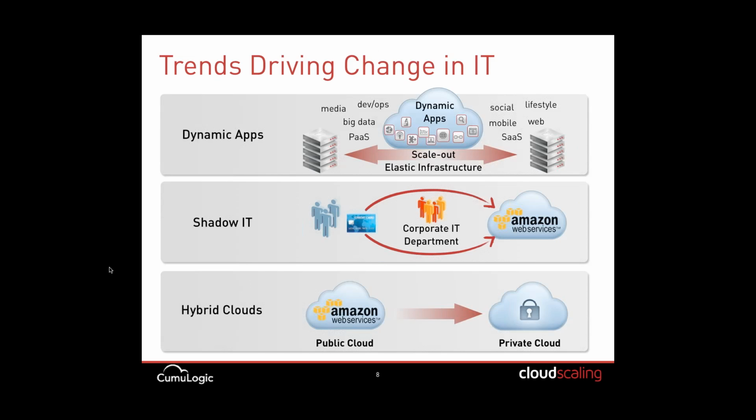So that's one trend. Second trend is around shadow IT. This really speaks to the enterprise. Again, a similar dynamic where you've got application developers that want to be able to develop and validate their application in a very agile manner. Unfortunately, they're not able to get that service from their internal corporate IT team, so they're going around that team and going directly to a public cloud. Amazon Web Services is probably the best example of that.